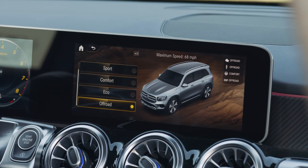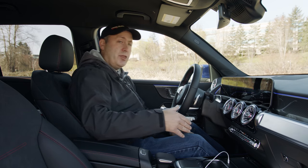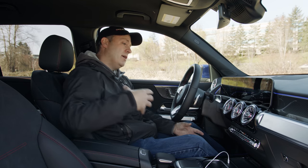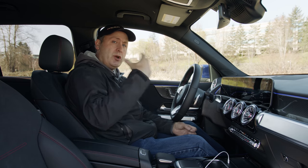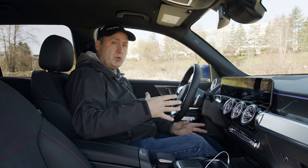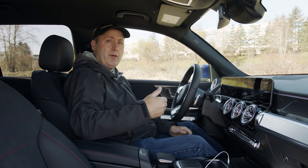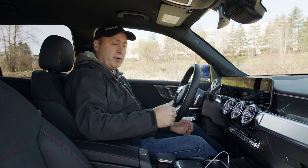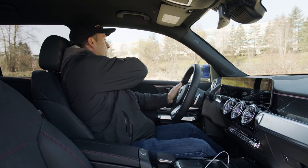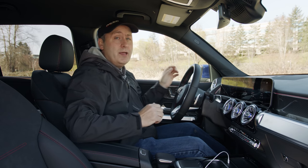And then there's an off-road mode, and that gives you the softest suspension. It's going to dumb down the throttle just a little bit to kind of make it a little bit slower so you're not going to be as twitchy. And then it's also going to optimize the traction control system. Let's pull right over here and I'll show you how those systems differ on a slippery gravel surface. And then we head on the freeway on the way to the mountains.